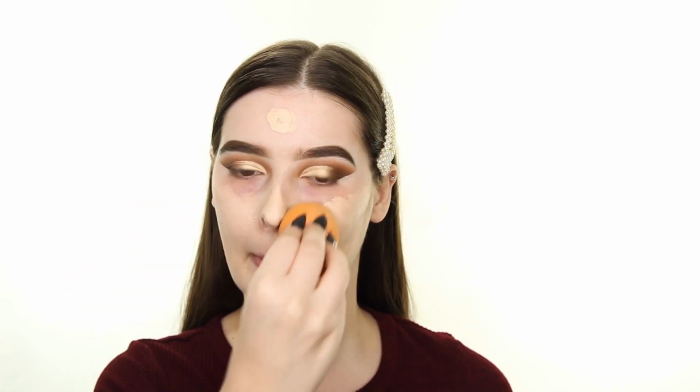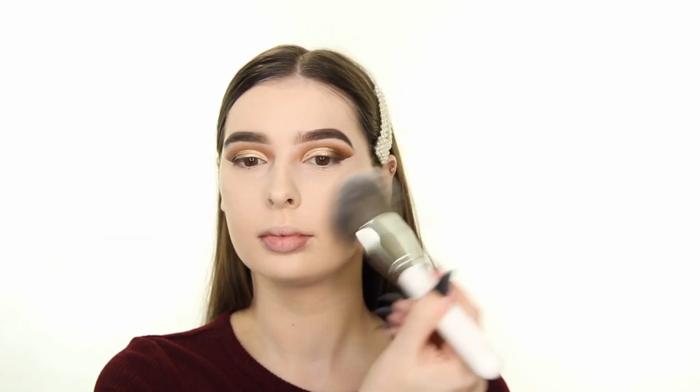For foundation, I'm using the Nars Sheer Glow Foundation in the shade Mont Blanc and blending this in with a Real Techniques sponge. I'm then applying the Makeup Revolution Conceal and Hydrate in C1 and setting my face with the Hourglass Veil powder. Next, I'm applying contour, bronzer, and blush before moving on to more products from the Advent calendar.